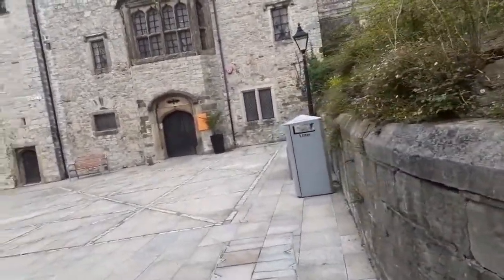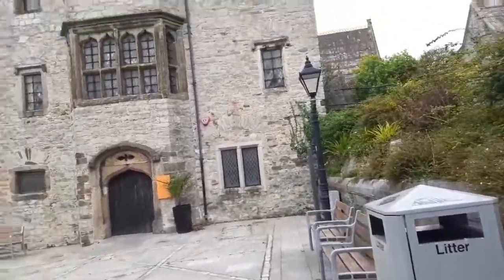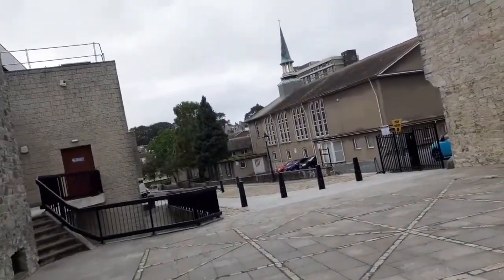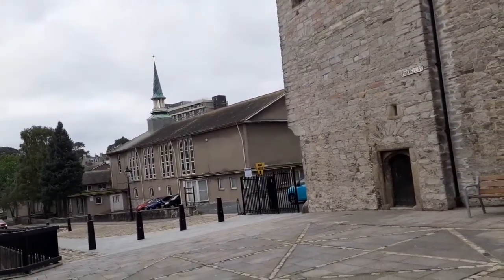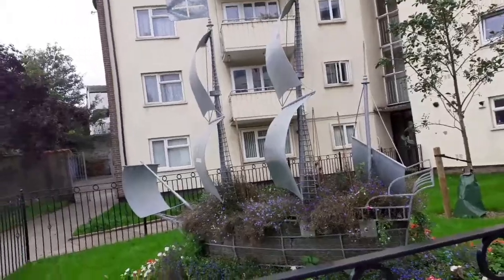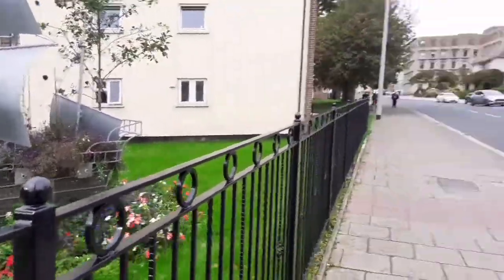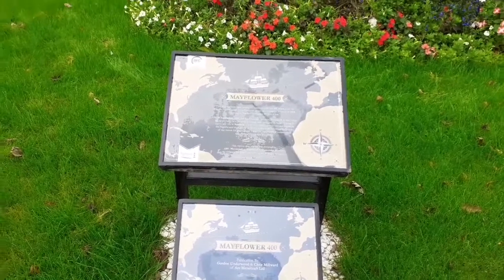Apparently this was the centre of the old Plymouth. Used to be Market Square and that here now. Anyway, that was checkpoint 8. I've only got one more to go, I think. That's nice. It's meant to be the Mayflower, if I look through it.